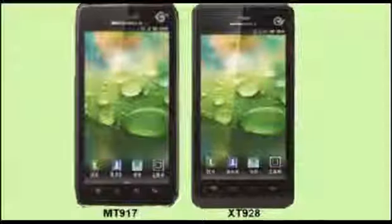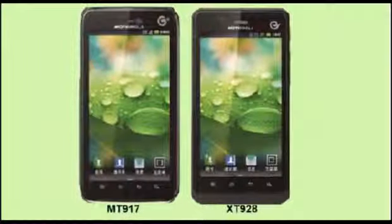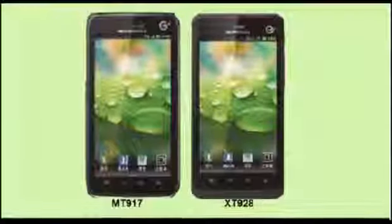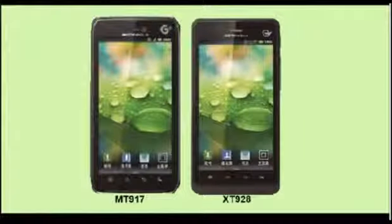Both MT917 and XT928 are made for the Chinese market. So, let's hope that international versions of these fantastic phones are coming our way.